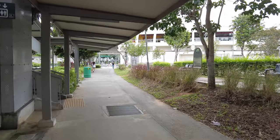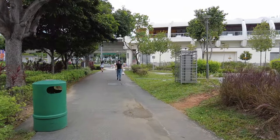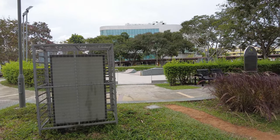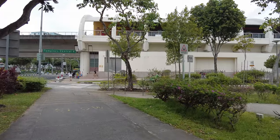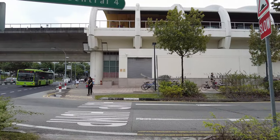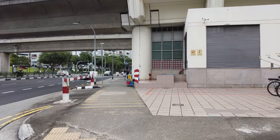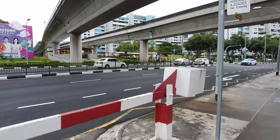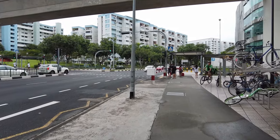And that's now Tampines Station, which is different from the Tampines East that we were at earlier. There's a little skate park here that I actually saw from the bus on my way here as well. These are for the MRT line. The bridges that we're going under.